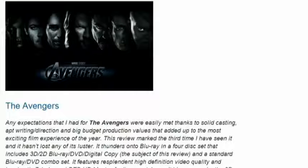Now, I've scrolled down a bit to The Avengers, and I'm pretty sure that was a 3D conversion. Was it not? Yes, it was. That was a 3D conversion. I saw that in theaters as well. I thought it was a pretty good 3D conversion myself. I thought it was fair. I wasn't overly impressed with the 3D. The 2D video quality was another story.